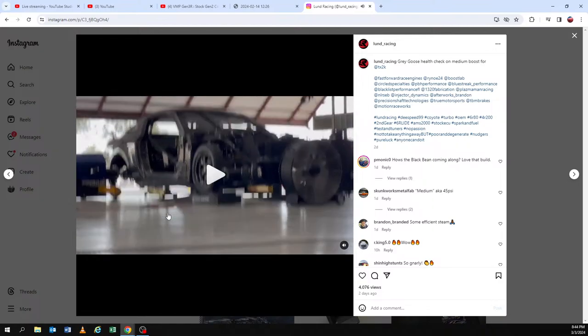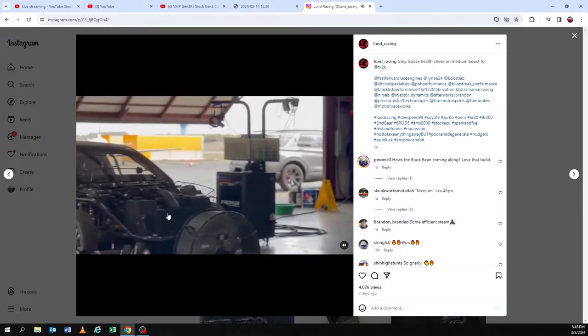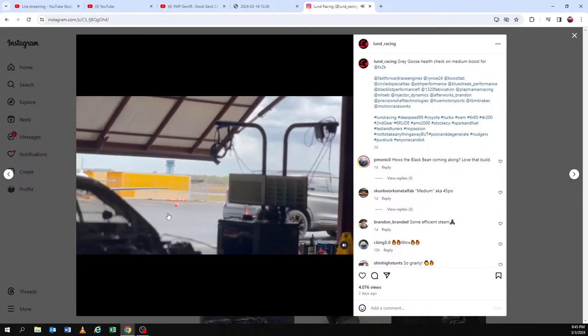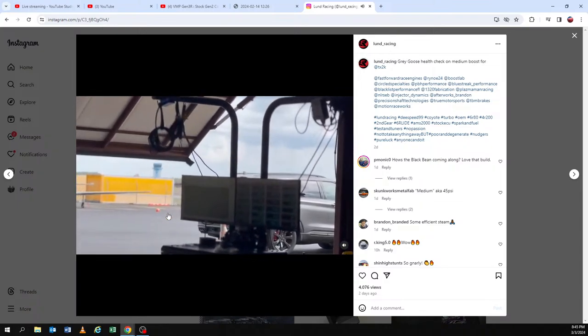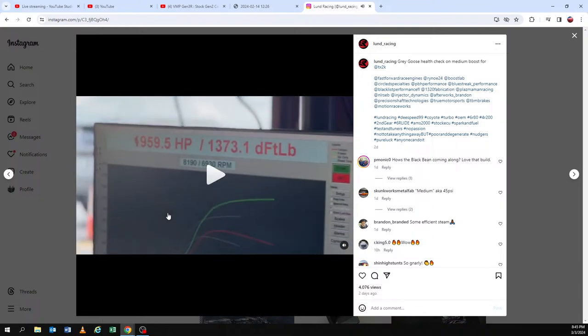And I think he picked up the phone and walked over to the dyno. Boom, 1959, 1373, look at the graph. Low boost, higher boost at 8190 RPMs. Max everything happened at 6930. No blip. Everything's super cool.